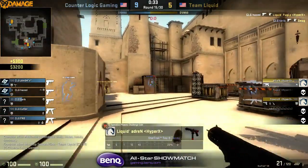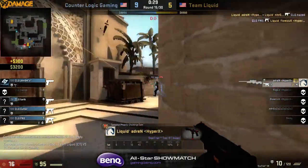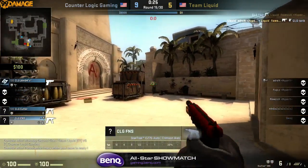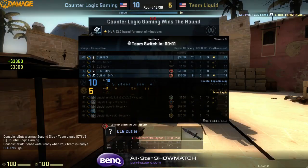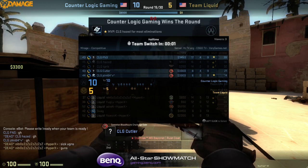Haze with another one from below the balcony. Tarek gets a shot onto Swag, and Adren is the only terrorist to pick up any frags. He's caught in between the CTs, fights his way out of there with a good shot onto Tarek, but FNS has him covered, and CLG against the odds will win that round and make it 10-5.